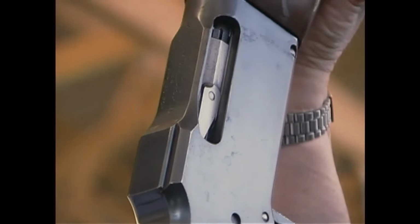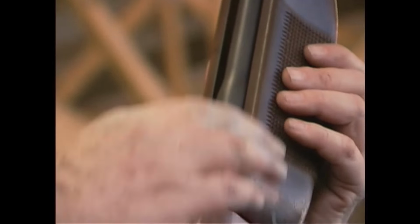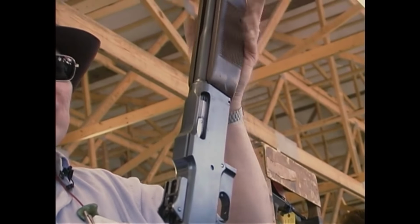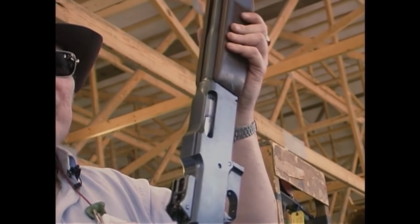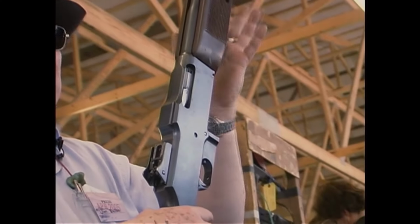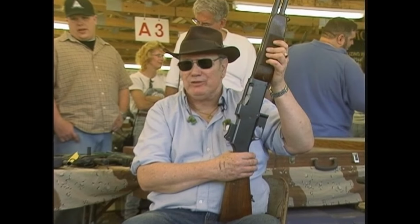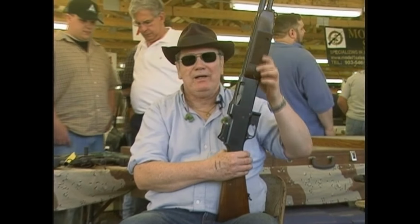This weapon is designed so that it goes very smoothly. It goes back and forth. It doesn't kick at all. In fact, a female can fire this thing with no problem whatsoever. I've seen some very fine women. In fact, Bob Landy's daughter fires this one very, very well.